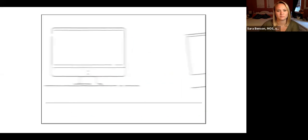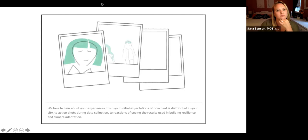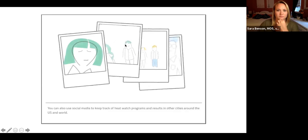We love to hear about your experiences, from your initial expectations of how heat is distributed in your city, to action shots during data collection, to reactions of seeing the results used in building resilience and climate adaptation. You can also use social media to keep track of Heatwatch programs and results in other cities around the US and world.